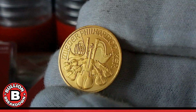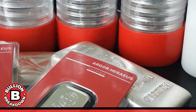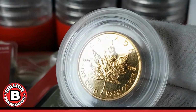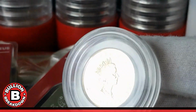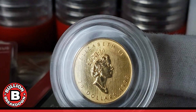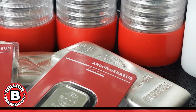But yeah, I'm just going to show you this size, 1/4 ounce, 22 millimeter, in comparison to, say, a Canadian half ounce. Just let me pull that up. So here is the half ounce. You can see it's a step up in size. I believe this is 28 millimeters, and this is gold from the 90s here in Canada. So I like the bigger gold, and I've migrated my stack. I started as a 1 ounce buyer, and I'm going down as we go into the smaller sizes. And this 22 millimeter is good.